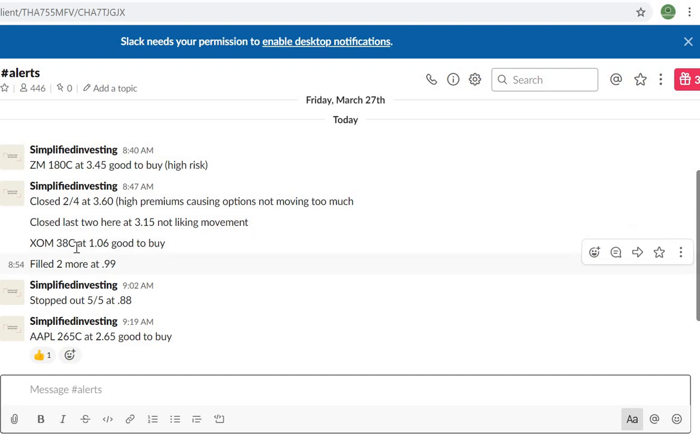Then we had an XOM 38 call here, filled two more at 0.99. We stopped out all 5 contracts because it broke below the support and confirmed on the 5 minute, which happened to be a false breakdown, which does happen.